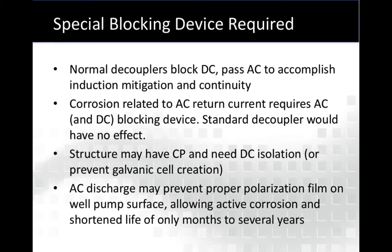if AC current is actually the problem, and the reason may be AC discharge off of these well components preventing a proper polarization film from forming that prevents corrosion in the first place, then the corrosion process can occur unabated and have very rapid deterioration of the pump components. If that's the case, we actually have to block AC current flow. And that's why this would require an AC and DC blocking device. So this is kind of a special twist on what's normal for decoupling of cathodically protected facilities. So treat this again as a special case.